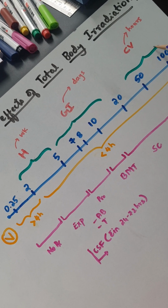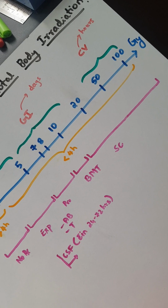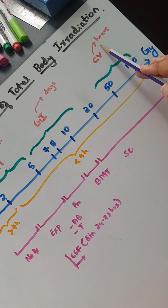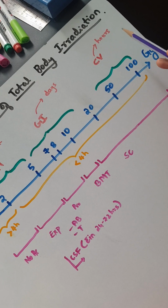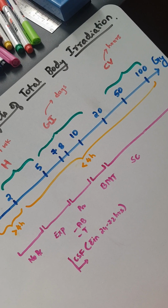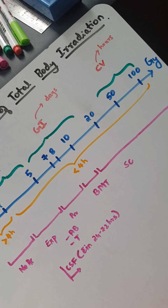Now, what is cerebrovascular syndrome? Cerebrovascular syndrome is when the exposure is from 50 to 100 gray. Here it is always fatal. Death occurs here within hours. This can be due to capillary leakage in the brain, and the symptoms will obviously be nausea and vomiting within minutes, disorientation, loss of coordination, respiratory distress, diarrhea, convulsions, and coma as well.